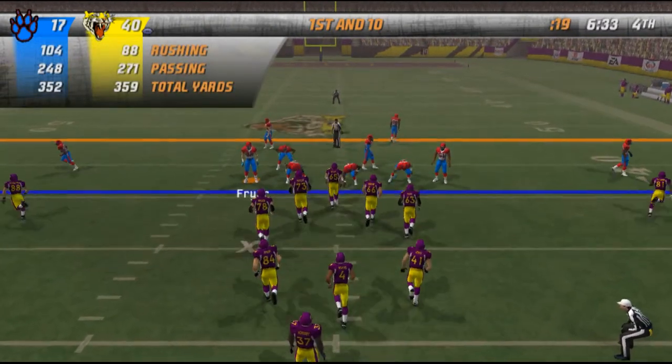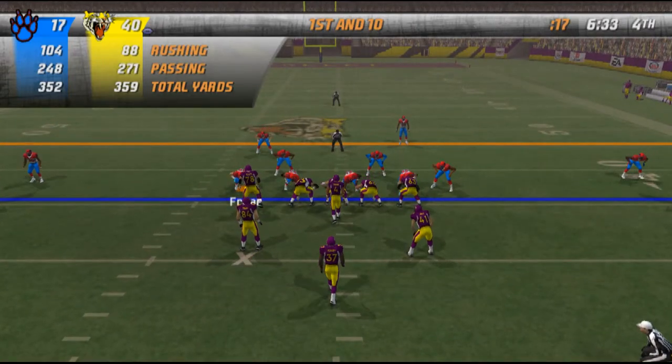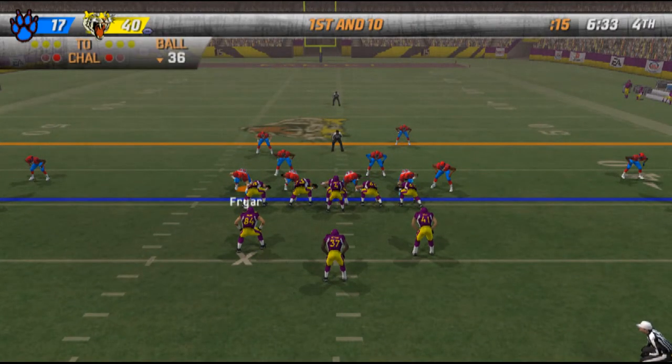Let's go. Do something. Keep it up. Let's go. Set. Let us beat you.